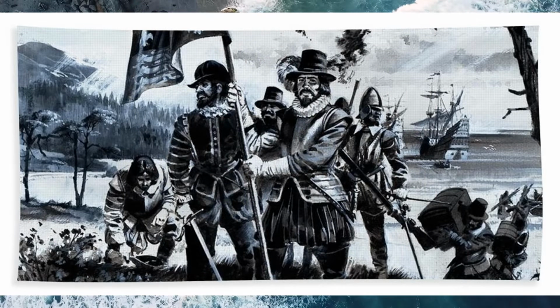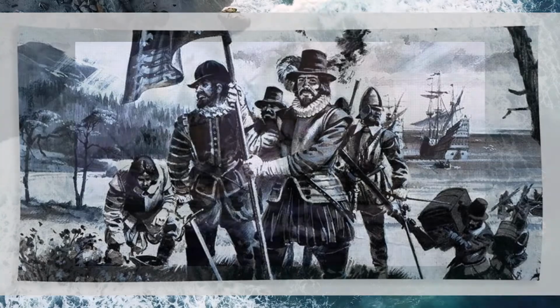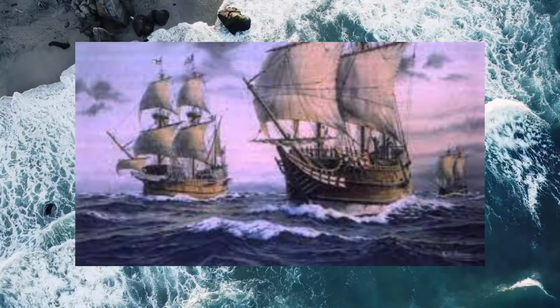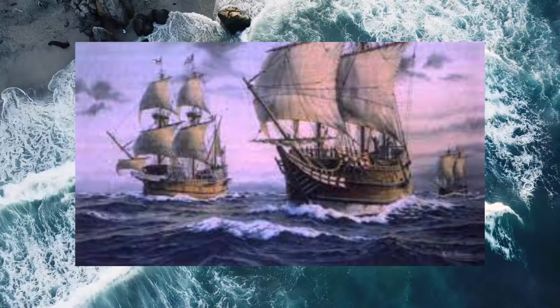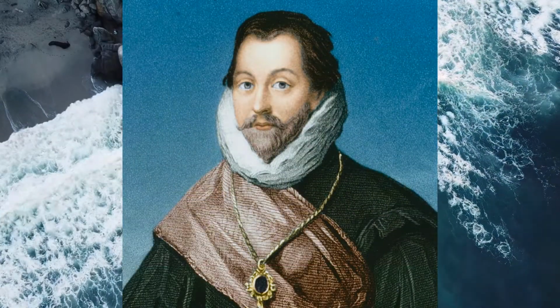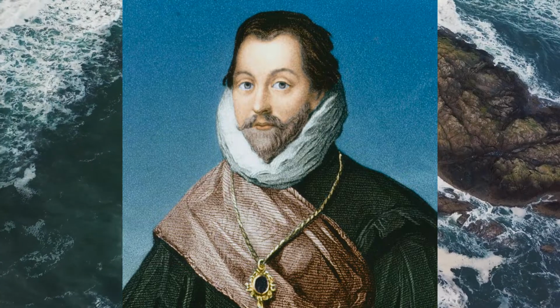But by the time that the supplies show up, because the English are sending supply ships on a regular basis, Sir Francis Drake of piracy fame shows up with supplies, and a bunch of these hundred men just get back on the ship and sail to England.